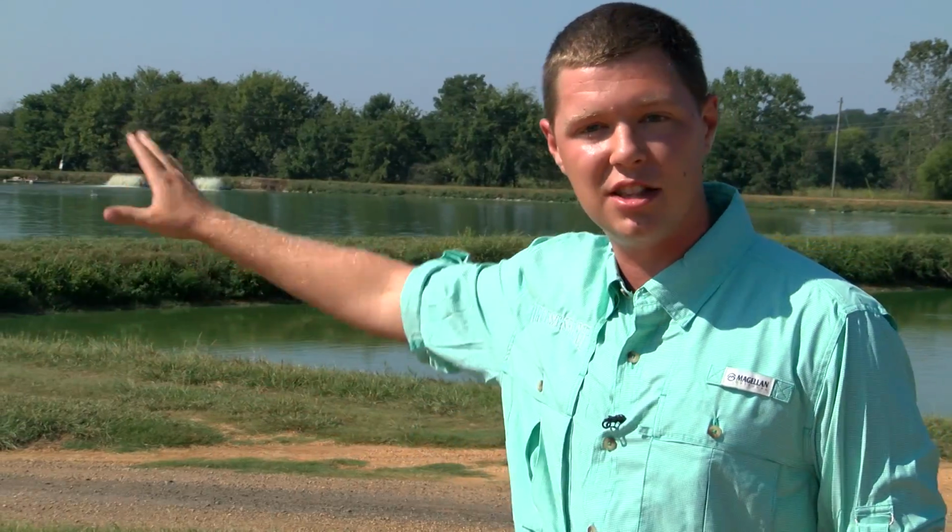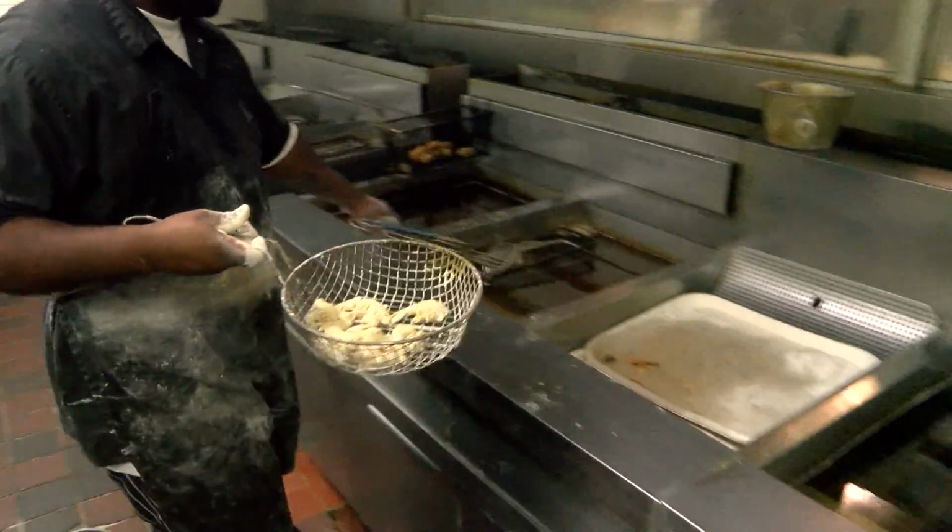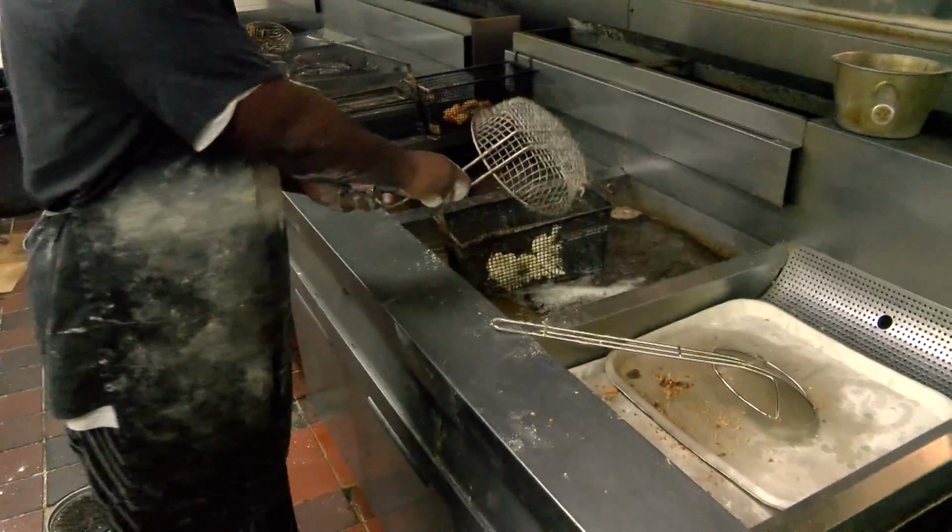Then once the fish get to the plant, they're on the truck, they get tasted again, and if they're off flavor, it's a big loss because now we've got them on the truck. So we're very serious about making sure that our testing is done correctly and that we have multiple checks before we get to the plant. So anytime you get that good taste, we're real happy because it's a lot of work we put in to make sure that that taste is consistent for the customer.